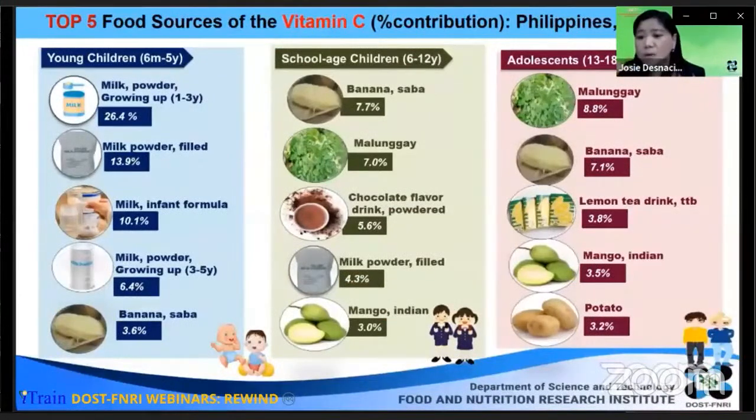Now, let's take a look at the top 5 food sources of vitamin C. The results show that for young children, milk was included in the top contributors of vitamin C. We can also observe in the slide that banana saba was included in the top food source among children and adolescents. Malunggay and Indian mango, which is known as a good source of vitamin C, was included as one of the main sources of vitamin C in school children and adolescents.